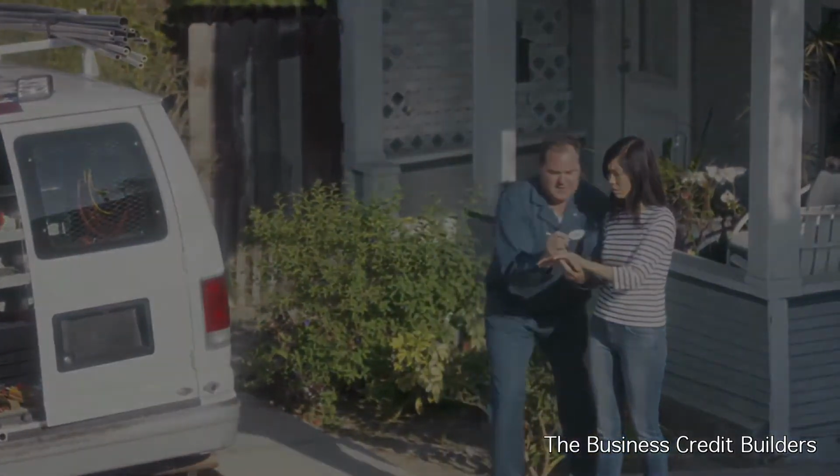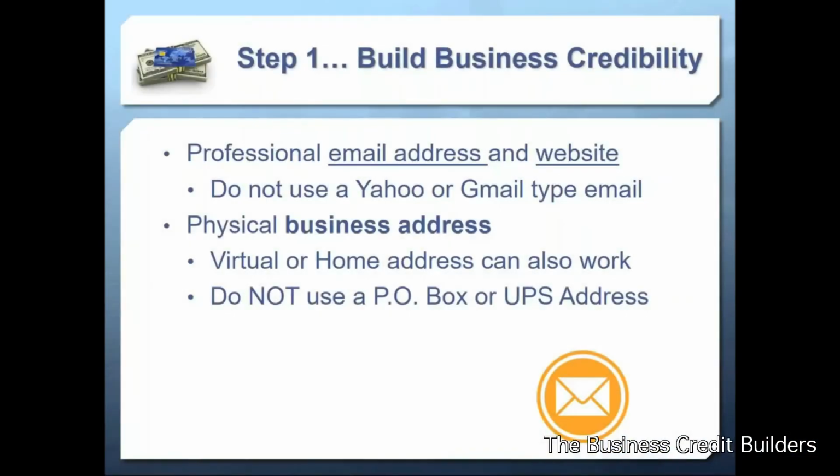Of course I'm a real company. You got the area code. Why? Because lenders and credit issuers have a database of these addresses that their computers cross-check. If their computers find out that you're using a PO box or UPS, you automatically get denied in almost all cases. It's an almost guaranteed way to get denied. So if you don't want to get denied, never use a PO box, never use UPS.